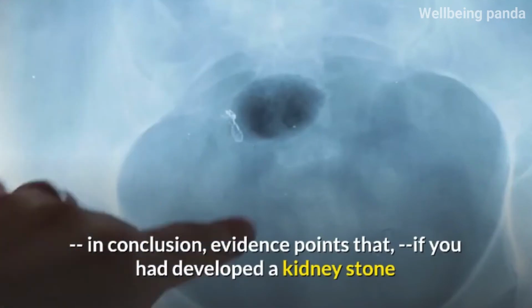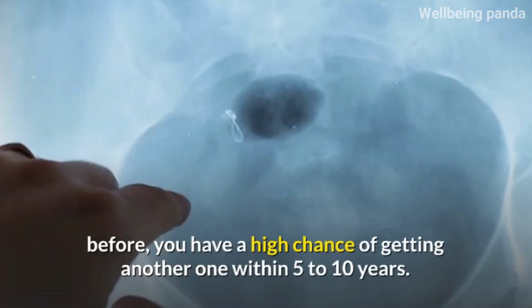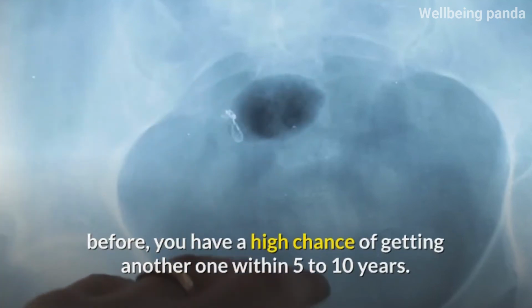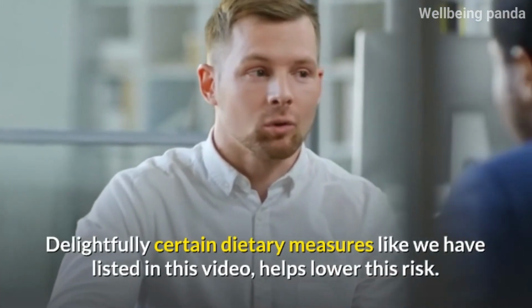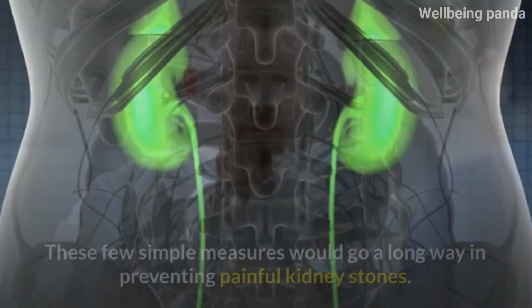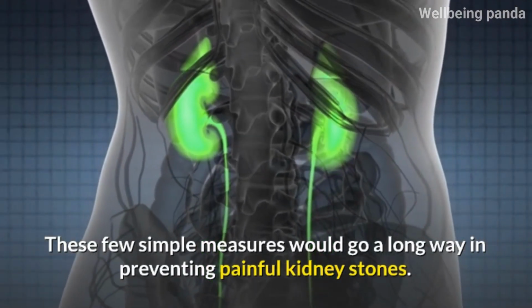In conclusion, evidence points that, if you have developed a kidney stone before, you have a high chance of getting another one within 5 to 10 years. Delightfully, certain dietary measures like we have listed in this video help lower this risk. These few simple measures would go a long way in preventing painful kidney stones.